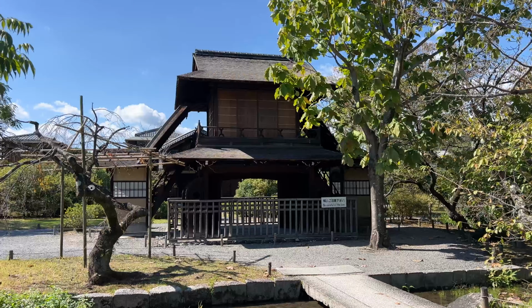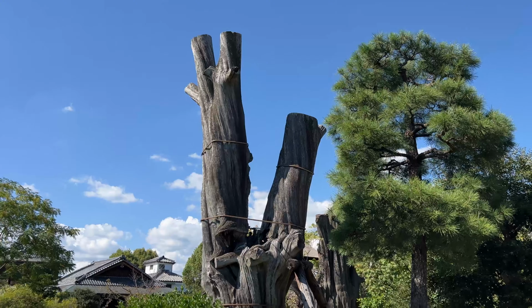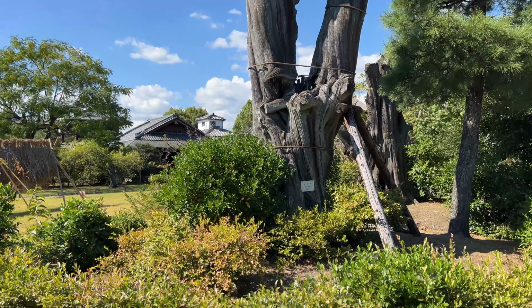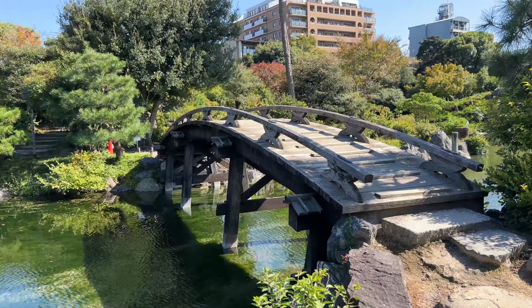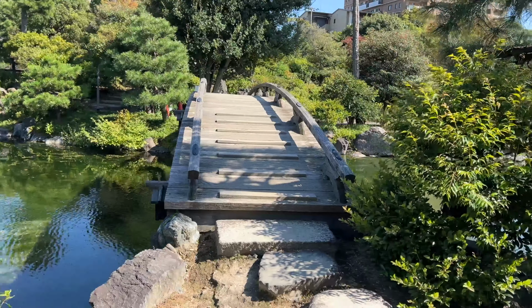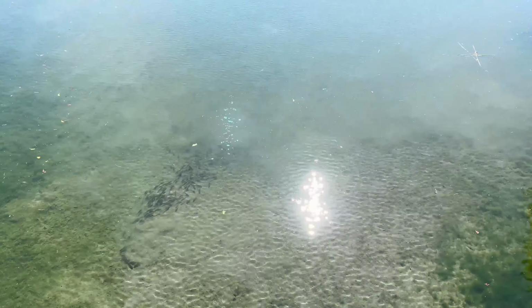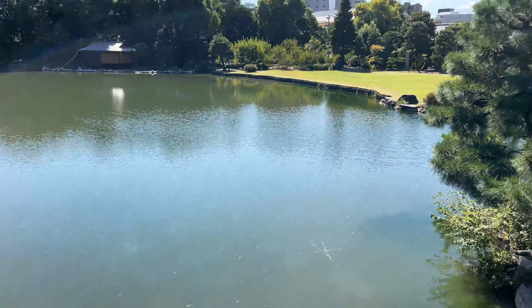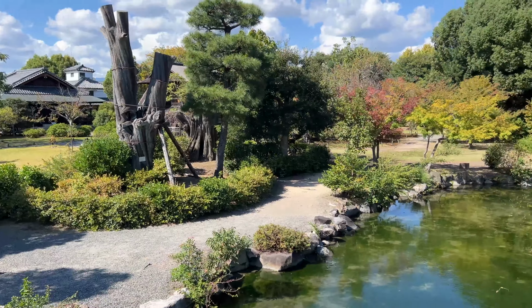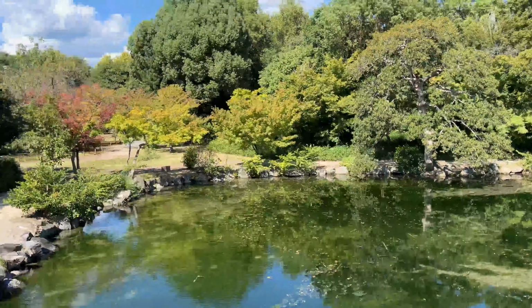Shosei-en is a truly delightful stroll garden just 12 minutes walk from Kyoto Station. Hidden behind large walls and with an entrance tucked away on a side street, this beautiful garden is very easy to miss. However, beyond those walls are spacious park-like grounds which include traditional villas, tea houses, and a large pond dotted with islands and a bridge.